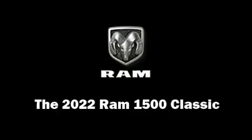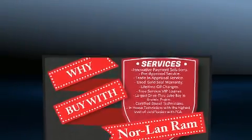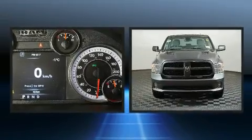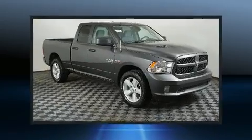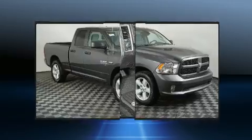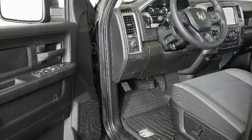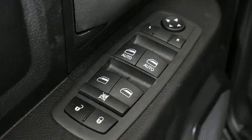Step into the 2022 Ram 1500 Classic. It features an automatic transmission, four-wheel drive, and a powerful eight-cylinder engine. Top features include power windows, delay-off headlights, a tachometer, an automatic dimming rearview mirror, heated seats, heated door mirrors, a trailer hitch, and remote keyless entry.